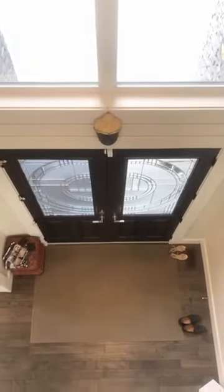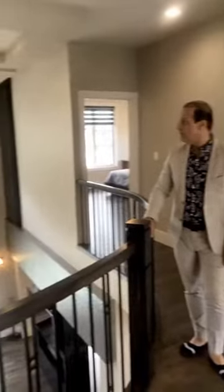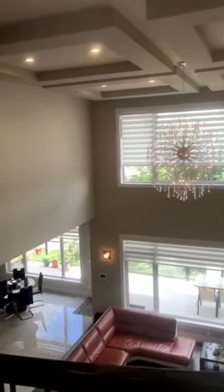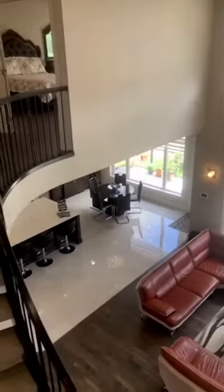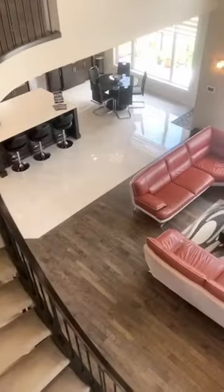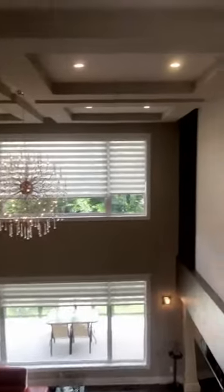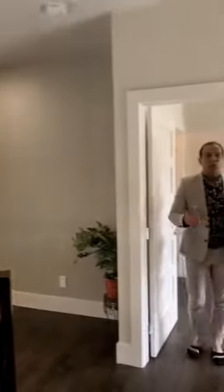And on this side, it gives you a very open concept for your family room. I really, really love how open this concept is at the top level. And I'm taking you to bedroom number one. It means you have two masters, so that is bedroom number two, basically, and bedroom number three.